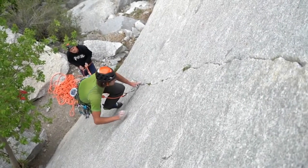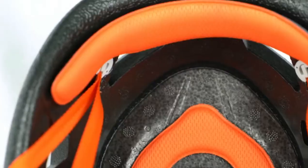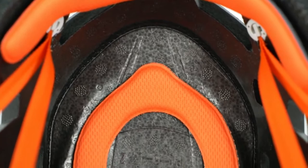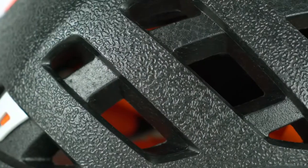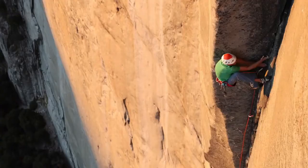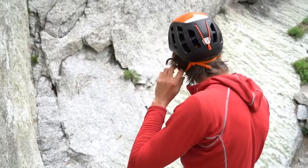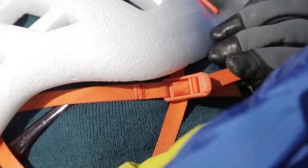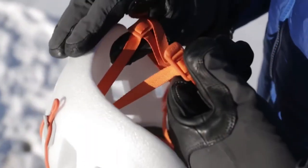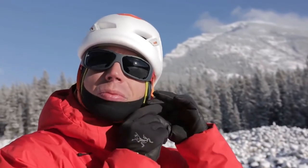The Sirocco is built with premium features that deliver maximum comfort and performance. The removable and washable padding inside the helmet helps with sweat and cushions against pressure points. Numerous ventilation holes are located around the entire helmet to deliver optimal airflow during warm, day-long ascents. The low-profile webbing suspension system is simple to adjust, easy to store, and is equipped with a magnetic buckle that snaps shut quickly and easily.